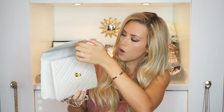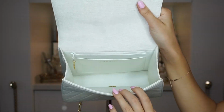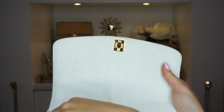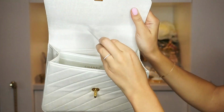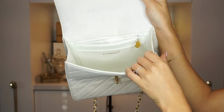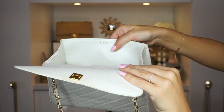So you'll see when you open it, it's in pretty good condition. It does have the Made in France sticker right there. It's stuck right now. It has a little bit of pen marks here. It has a zipper pocket, and inside of the zipper pocket is the authenticity card. It also has a slip pocket which says Chanel right there on it, and then the zipper pocket does have the little CC hang tag.